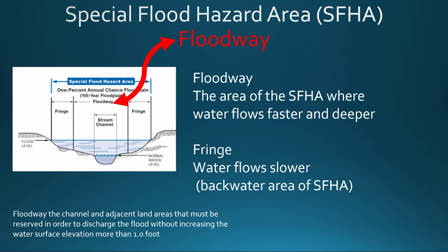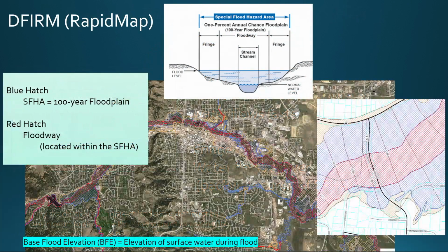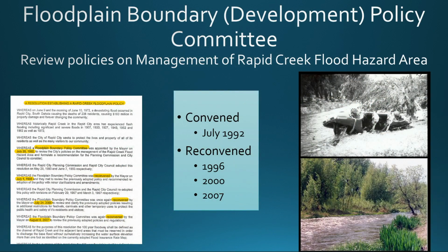This is a Rapid Map DFIRM. The blue hatch area is the special flood hazard area, or our floodplain. Red hatch is the floodway within the floodplain. The lines with numbers running perpendicular throughout the floodplain identify the base flood elevation. Vicki's going to talk a little bit about what some of our ordinances are that protect this floodplain and floodway.